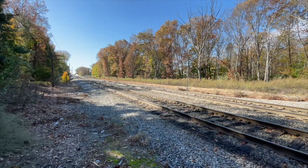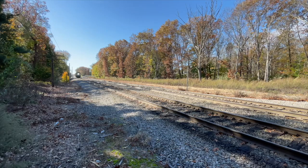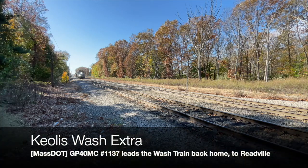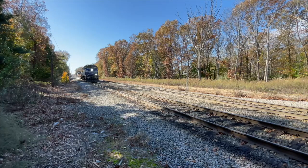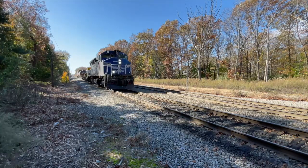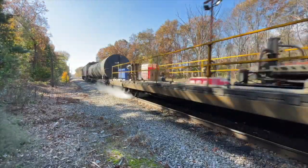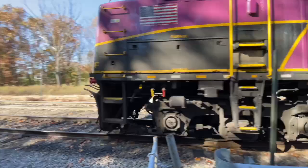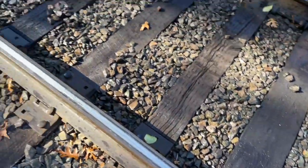It took a little while, but at 12:14, we saw the bright LED headlights of locomotive 1137 rounding the corner. Nice and clean. The wash train shouldn't have to return for another week.